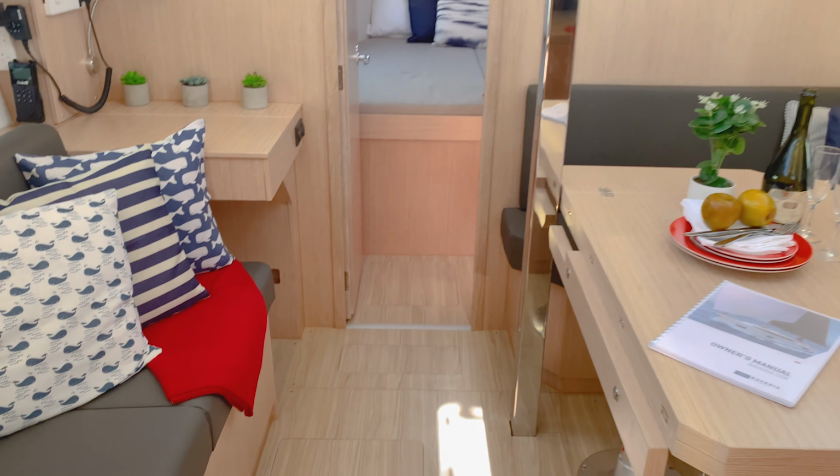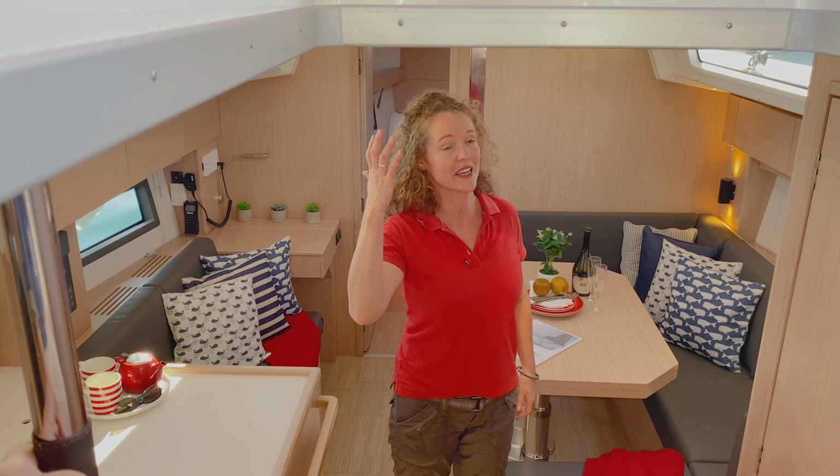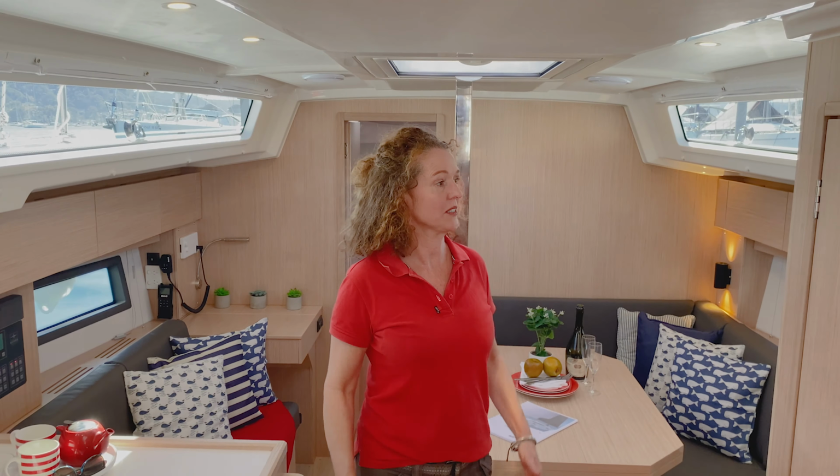So the thing that really strikes me down here, being quite a tall person, is the headroom. Bavaria is known for the volume.